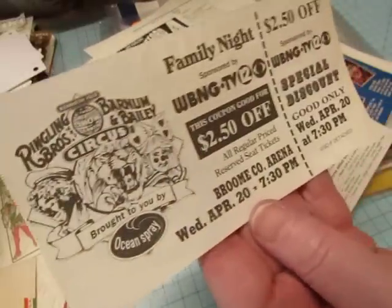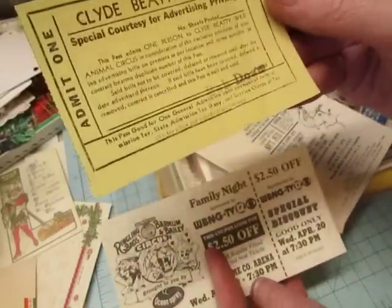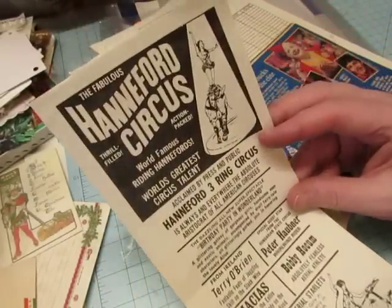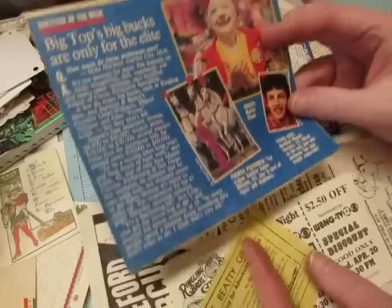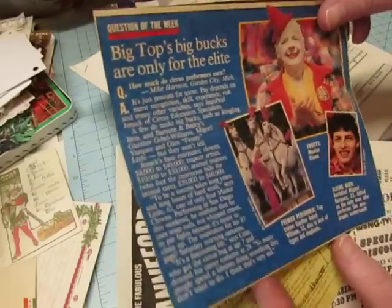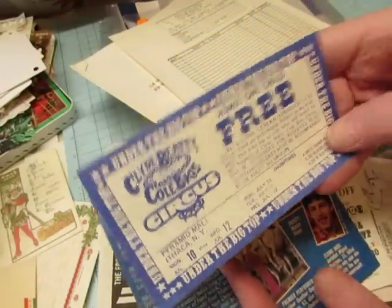So there's this coupon for Ringling Brothers and Barnum and Bailey Circus to get $2.50 off, and a Clyde Beatty Circus ticket, a Hannaford Circus advertisement from 1973. This is cut from a local newspaper, the Star Gazette, the Sunday supplement, I think. And it's just about the circus. Another Clyde Beatty free ticket for a cute child in Ithaca, New York.